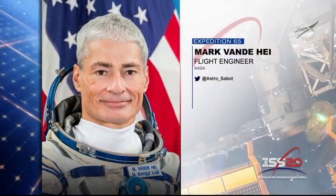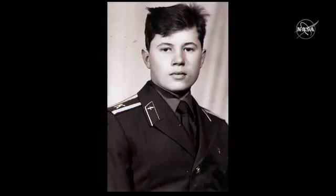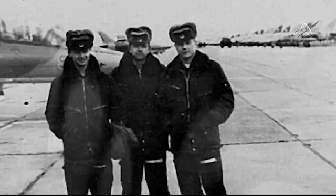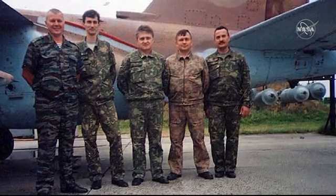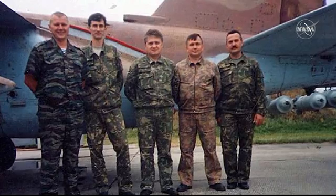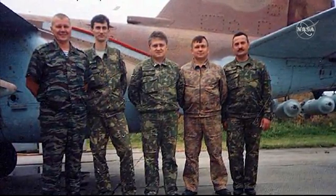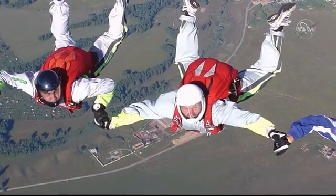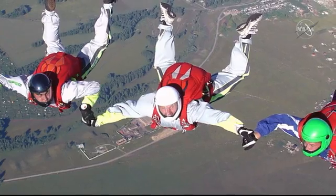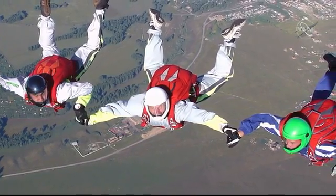And Mark Vande Hei is a flight engineer for today's launch. He's seated to the right of the Soyuz commander, Roscosmos cosmonaut Oleg Novitskiy. Born in Cherven in the Minsk region of Belarus, Oleg Novitskiy attended military pilot school and became certified as a pilot engineer. He went on to graduate from the Yuri Gagarin Air Force Academy and earned a master's degree in state and municipal administration from the Russian Presidential Academy of National Economy and Public Administration. Before becoming a cosmonaut, he was a qualified paratrooper instructor, a military diver, and a Class II military pilot with a total of 700 hours of flight time.